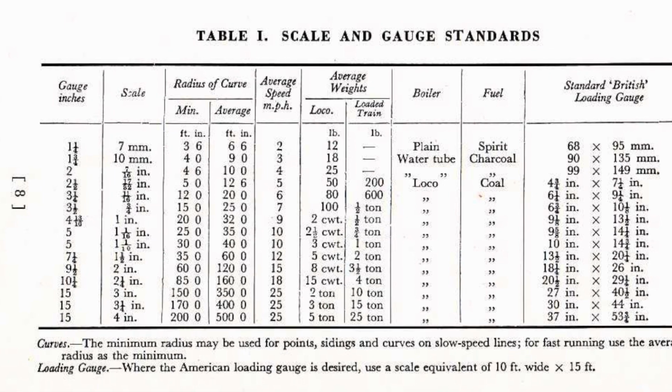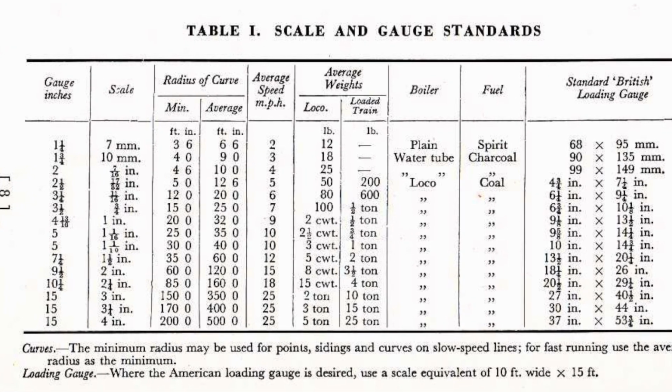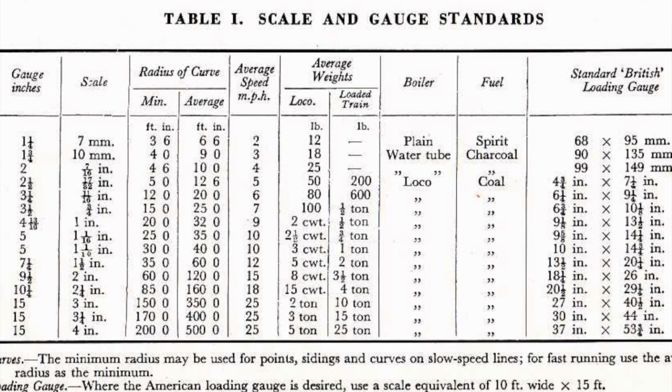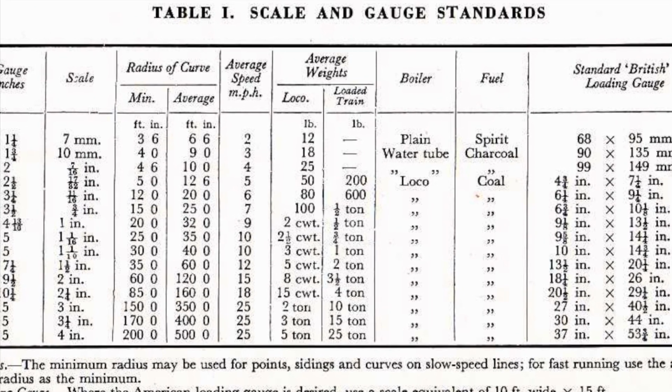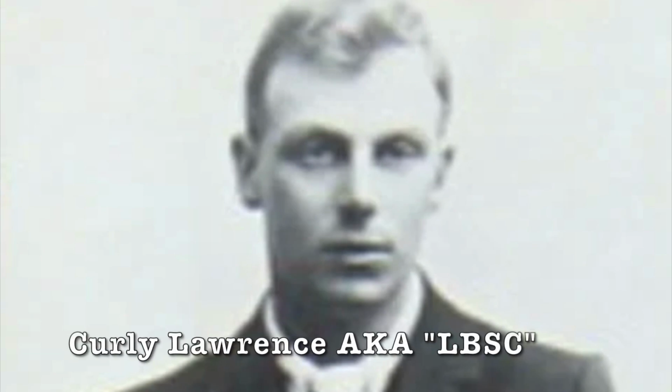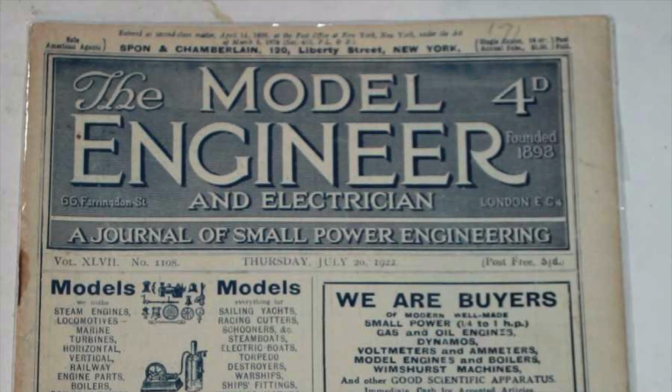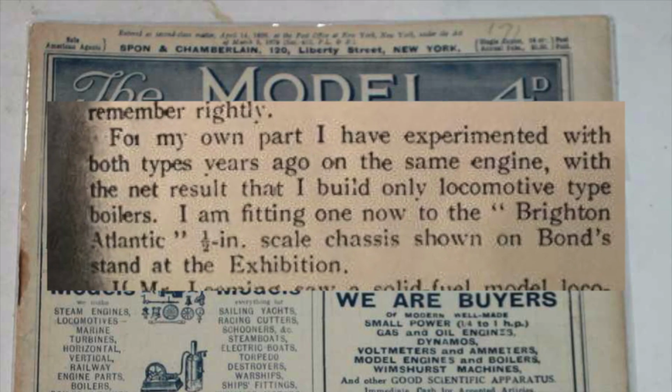A later book shows that 2.5-inch gauge is recommended as the smallest for locomotive boilers and coal firing. Now that was a rarity. Curly Lawrence, you can see here, was one of the first proponents of coal-fired fire tube boilers in smaller scales. In fact, he threw down the gauntlet in Model Engineer in 1922 about building a Brighton Atlantic in half-inch scale with a fire tube boiler.